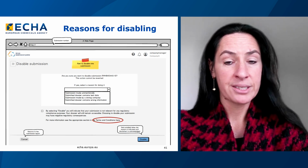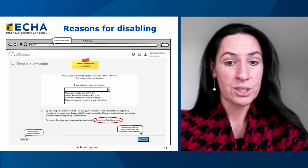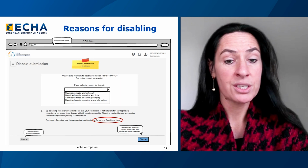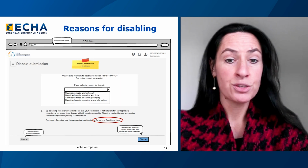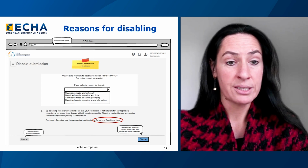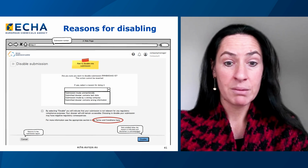A more extended, more elaborated description of the consequences of disabling a submission is included in the latest version of the terms and conditions that you will be asked to accept as soon as the disabling submission feature becomes available in the ECHA Submission portal.